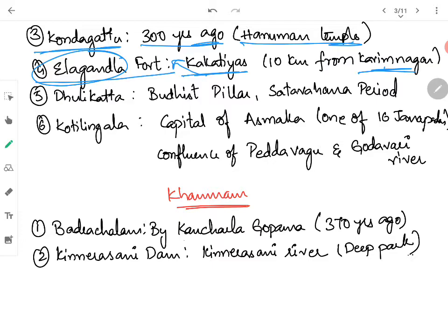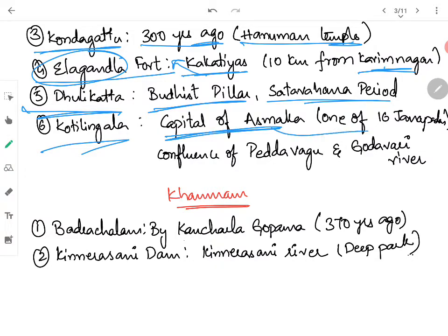And then comes the Dulikatta. So Dulikatta is a Buddhist pillar which was built during the Shatavahana period. And comes Kotilingala, which is the capital of Asmaka. Asmaka is one of the 16 Janapadas present in those times.